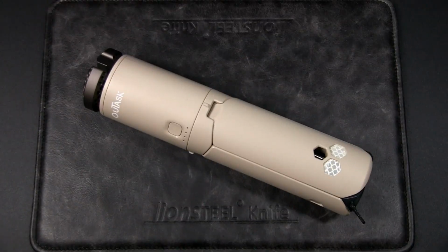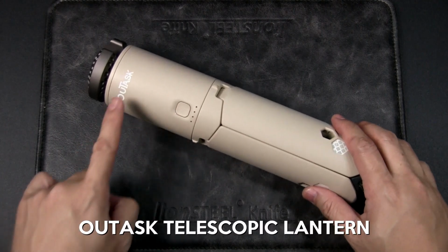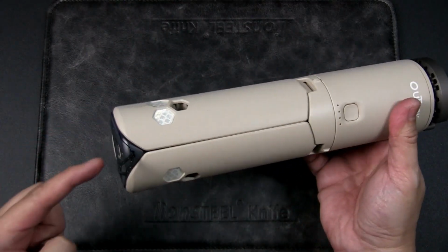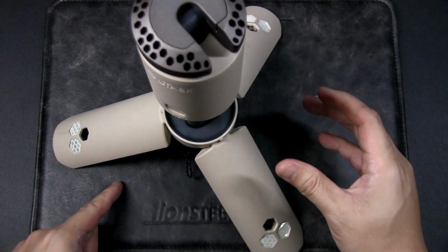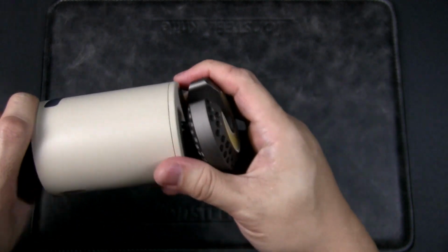Now, the final item in my top 10 list is something I haven't reviewed yet. I'm still working on the video because I need the right outdoor conditions when I go out, but it's this Outtask camping lantern. I know, I bet when you saw this, you had no idea what it is. This is an amazing piece of equipment. Check this out. Press here. That pops open. That's really the stand for the light. Now, the light is over here and can really be turned any degrees of angles.